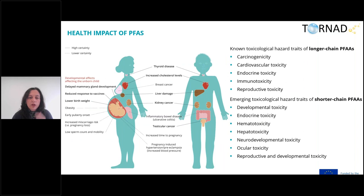Another important aspect that legislation is taking into account is that PFAS have an impact on health.